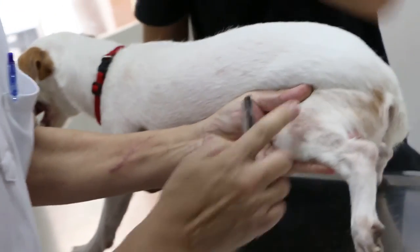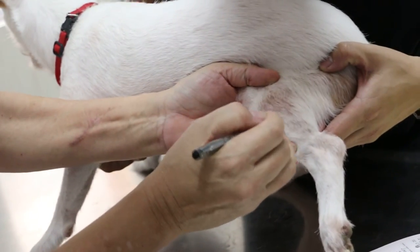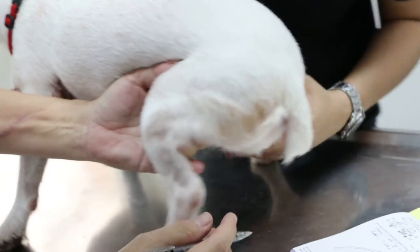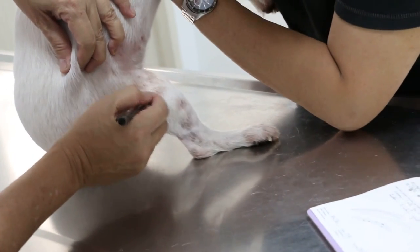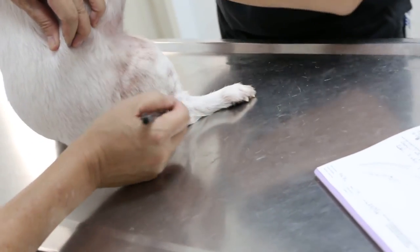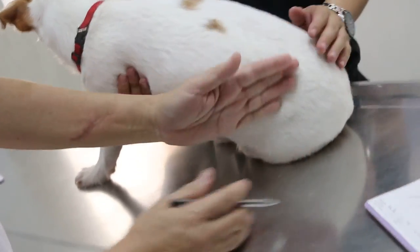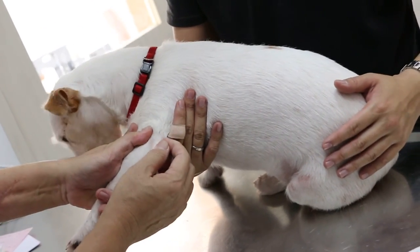You can see this one is quite long, you see the ring. But when we shave, you can see very clearly. Now you cannot see clearly. After we shave, you will see a lot of rings. So if you want, we shave the lower half. But the best is to shave all, because sometimes there's a bit here.